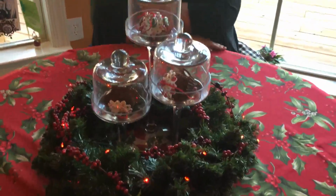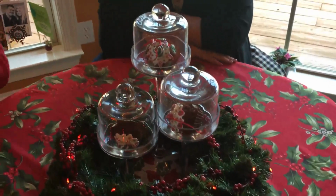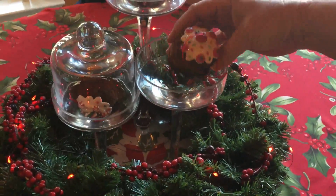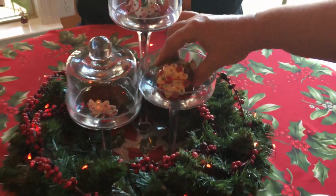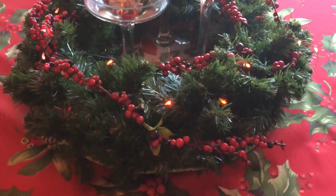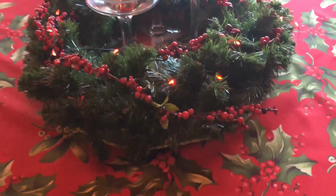All right, check out this centerpiece. I love it. I love the cupcake. These are actual ornaments. Those are Christmas ornaments that I put in there. I like the stands. Where'd you get the little jars? I got those at Hobby Lobby. Those are cute. Is this another wreath? That's another wreath. I'm catching on, Trace. Very good.